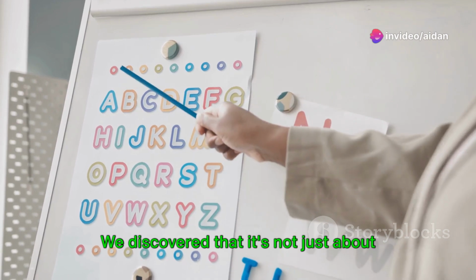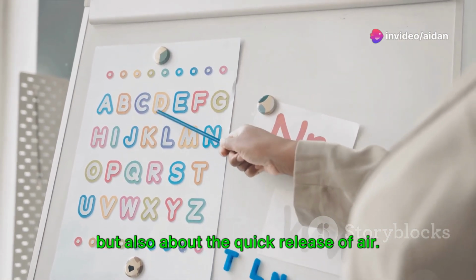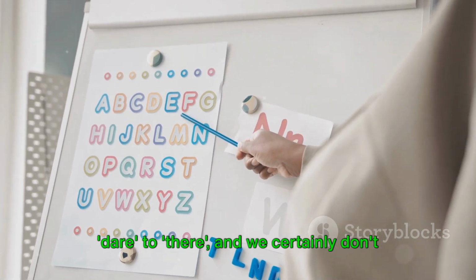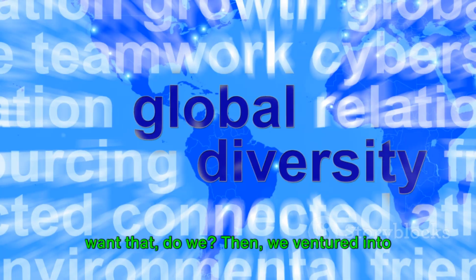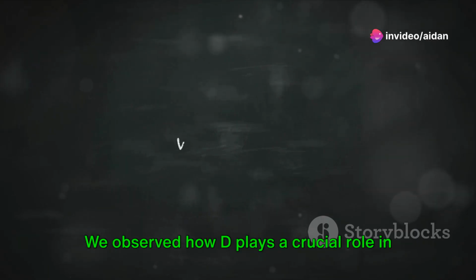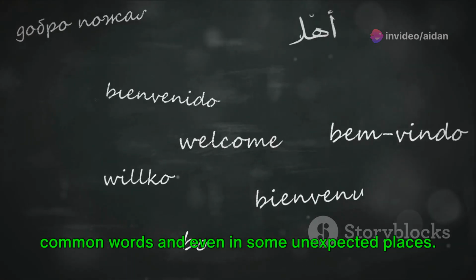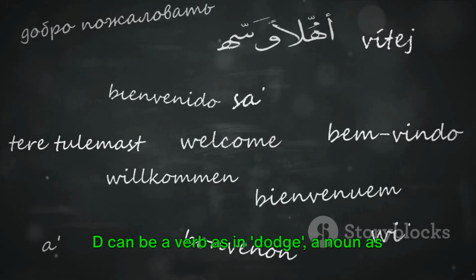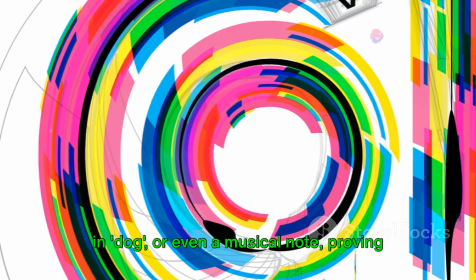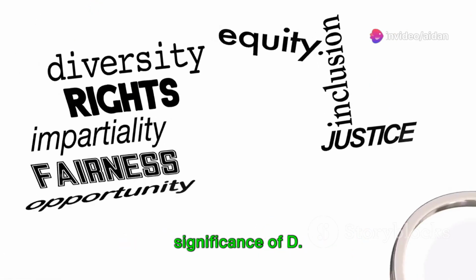As we moved forward, we examined the pronunciation of D. We discovered that it's not just about the tongue touching the roof of our mouth, but also about the quick release of air. A slight mispronunciation can change dare to there, and we certainly don't want that, do we? Then we ventured into the realm of usage. We observed how D plays a crucial role in our everyday language, popping up in common words and even in some unexpected places. D can be a verb as in dodge, a noun as in dog, or even a musical note, proving its versatility.